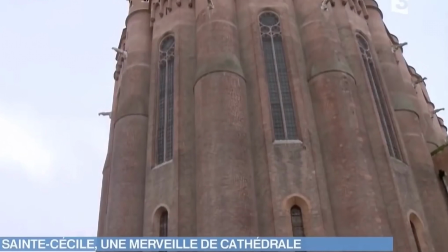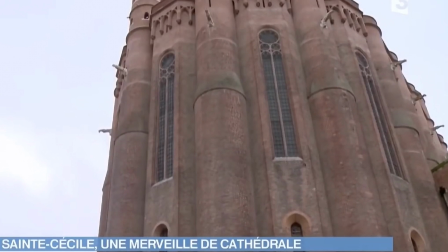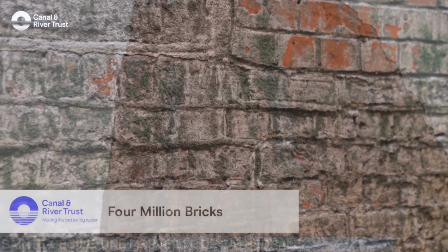Beautiful, beautiful. Now area. Remember, they couldn't make bricks automatically until the mid-1800s.